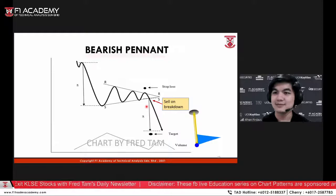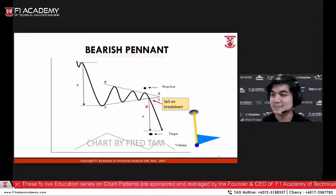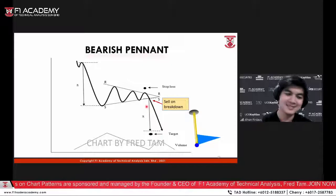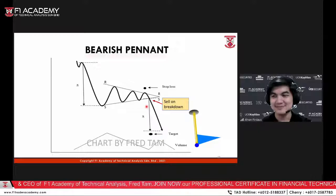Now, Abraham, remember last session, you discussed the symmetrical triangle. Now, if I look at what they call either the bearish or the bullish pennant, they look quite similar. When you compare the pennants and the symmetrical triangle, the pattern looks quite similar. How can you differentiate them for newbies who are not experts as chartists?